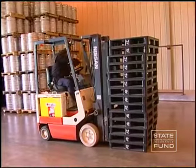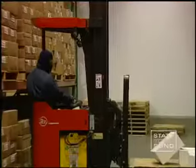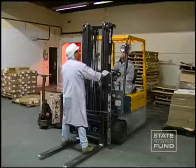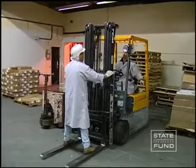Securely fasten your seatbelt at all times while operating the forklift. Be sure to use the correct personal protective equipment for the job, and never allow passengers to ride on the forks of the lift for any reason.